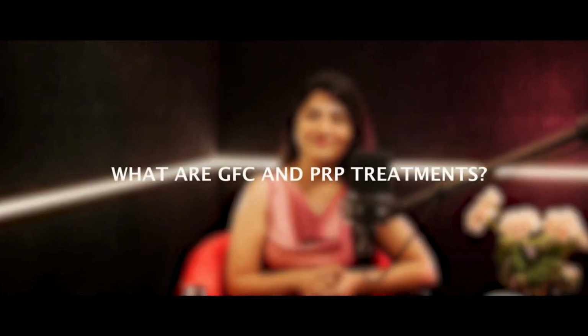What are GFC and PRP treatments? I would actually like to say they're both the same. I know a lot of people are going to say no, but I look at it in a way like they're basically the same thing. You take your blood, you centrifuge it. Centrifuging is where you separate the ingredients in your blood, like your plasma from your red blood cells. So you remove your plasma and then you inject it in places where restoration or fixing is needed. This, in layman's terms, is called your platelet rich plasma, your PRP.